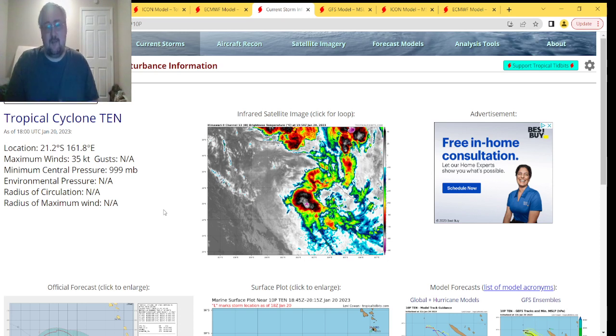All right, so we also got another tropical cyclone. This one is in the South Pacific, and this is tropical cyclone 10P. It's not yet named, and I don't think it's ever going to get named. It is located at 21.2 south, 161.8 east. Measure saying winds are at 35 knots or 40 miles per hour. Minimum central pressure is at 999 millibars.